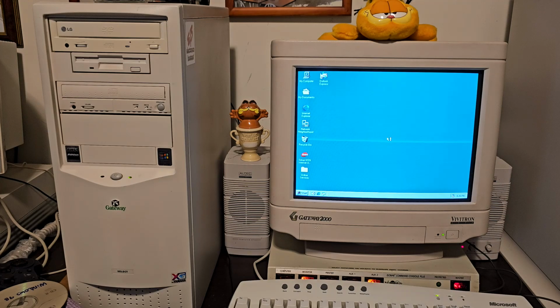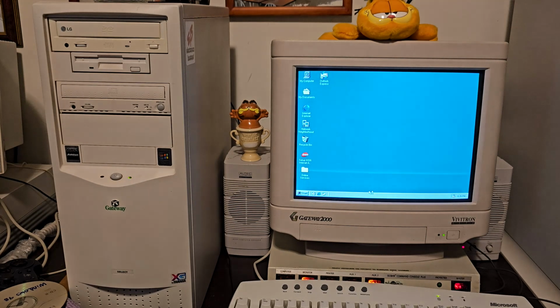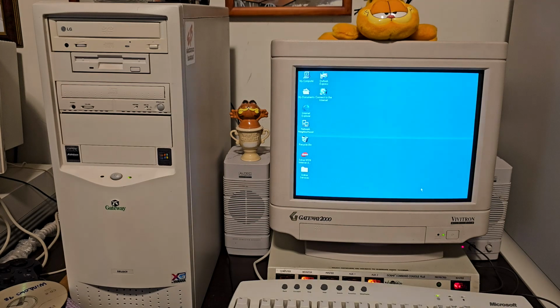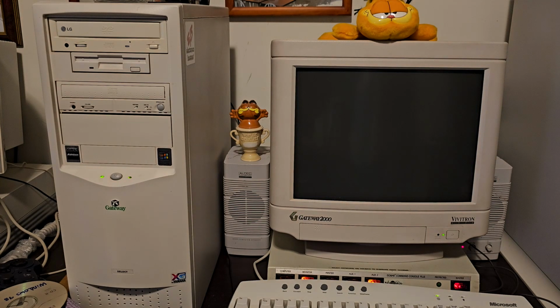Come on, you can do it. Did it freeze again? Maybe it just needs a minute. Okay, I did a Control-Alt-Delete and took care of something, and I'm not sure what, but now it's going into the Gateway Application Loader, where it installs some Gateway applications, and it's going to reboot several times.